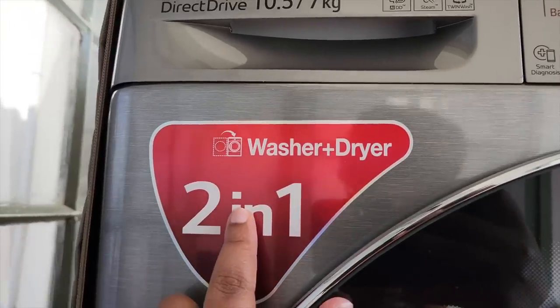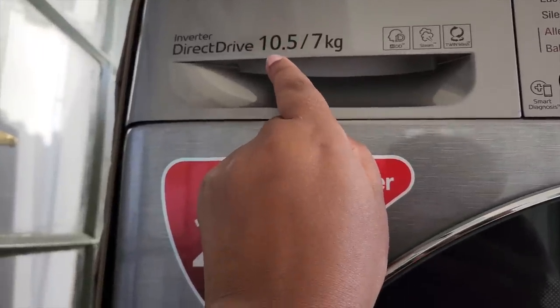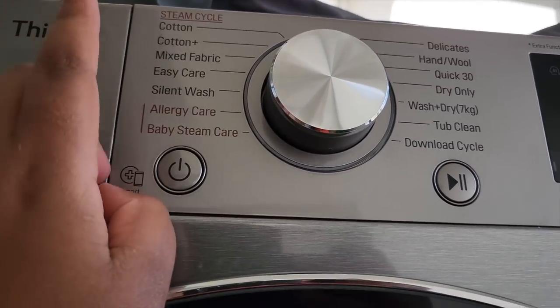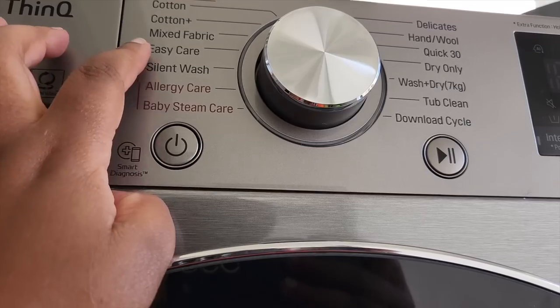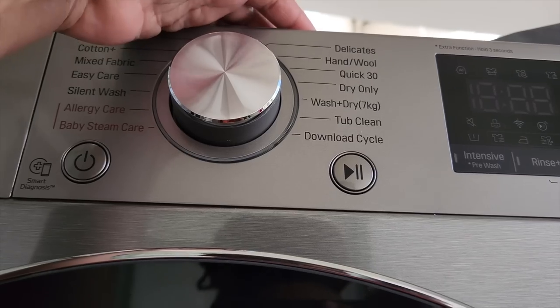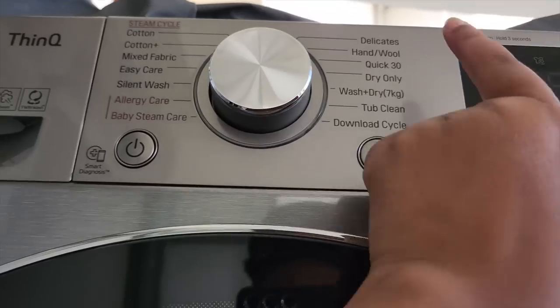It's a washer plus dryer, and it can wash up to 10.5 kgs of clothes and dry up to 7 kgs. And then these are the cycles. My go-tos are the mixed fabric and the easy care. Right now I'm going to use the easy care, and I also use the quick 30 quite a lot when I don't want to clean clothes for a long time. Maybe they are not dirty, I use this one.